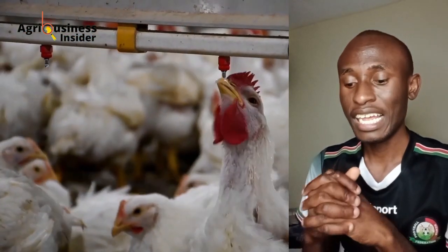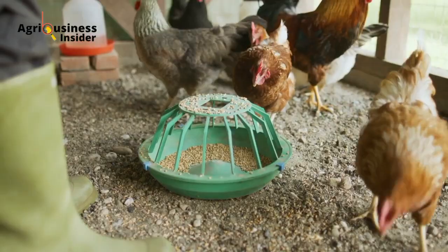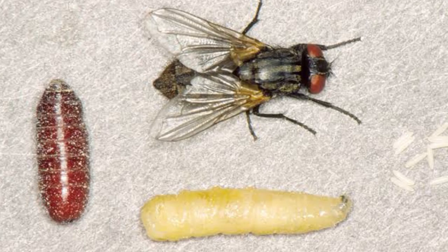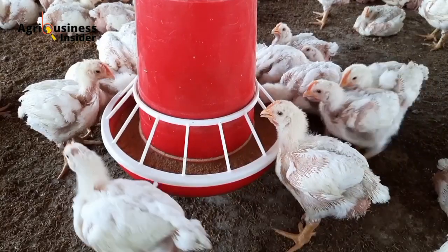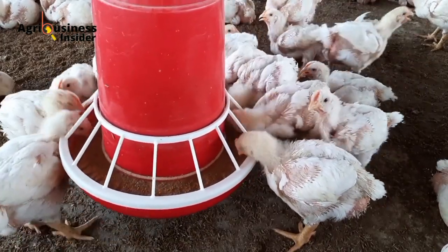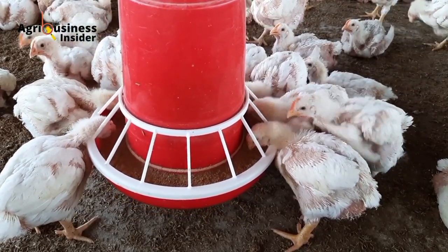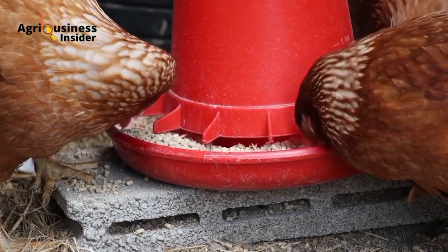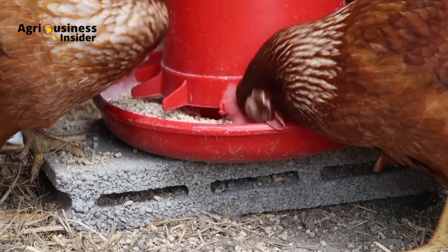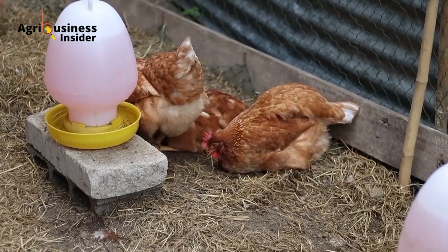The final disease or condition is called chicken fly strike. As you remember, I told you that the house fly will come and lay eggs on the kitchen scraps. When these eggs hatch, they become maggots, and these maggots usually eat the chicken. How does that happen? For example, your chickens are experiencing cannibalism, so a chicken might have wounds on the face, or it may have a prolapsed cloaca.